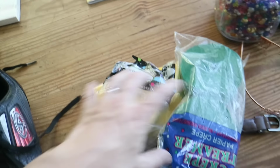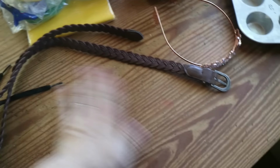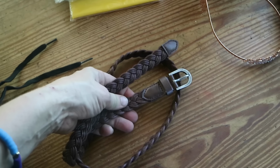We got a few things to stock up our birthday party decoration box, just some streamers and a tablecloth, $1 each for those. And somebody, whoops, there's an ant on the table. Somebody brought home this belt. I don't know who it was, and there's no price on it. I'm guessing it was $1 because that's kind of the going price for small items.